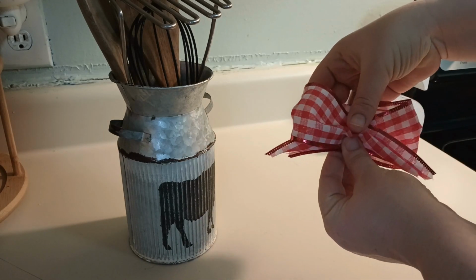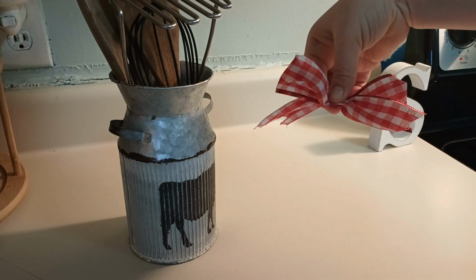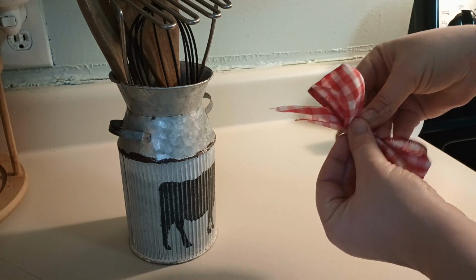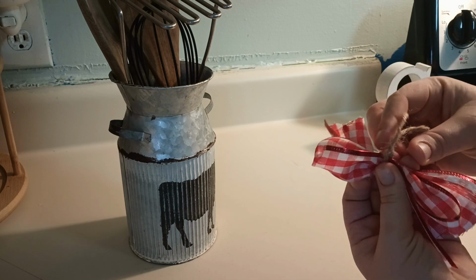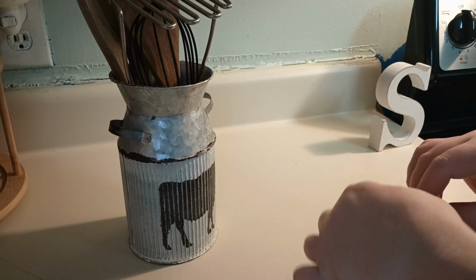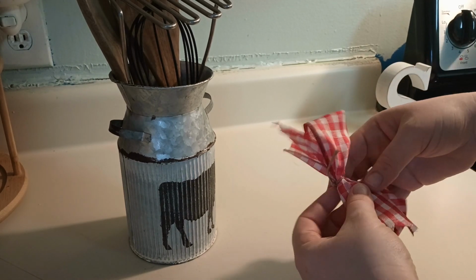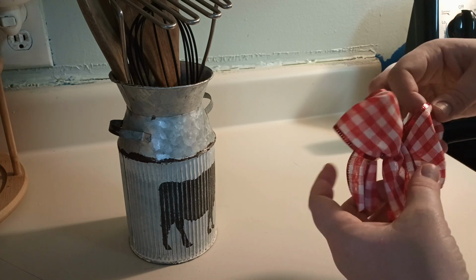And I decided to go ahead and replace my little rope around my utensil holder with a cute little festive bow for the season. And so that's what you see me doing. I just kind of folded the sides in and clenched the middle together. I don't really know how to explain it. I tried to show you the best I could, but just clench the middle together and then take a little string and tie it off. And that's just how I make my bows.